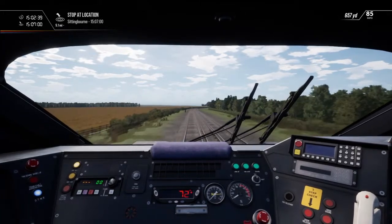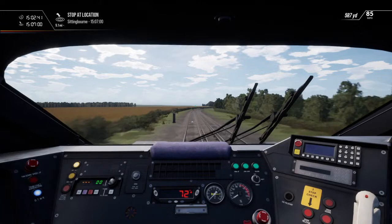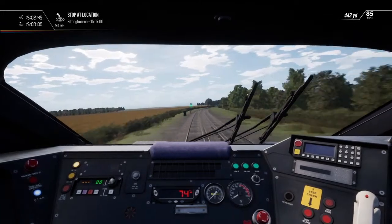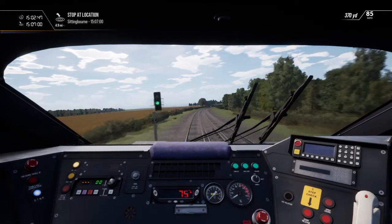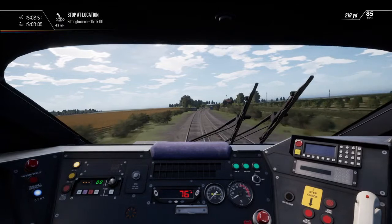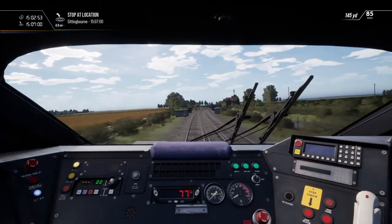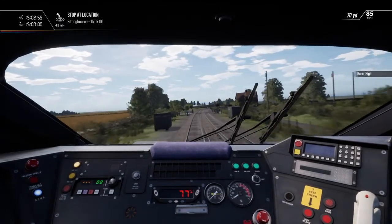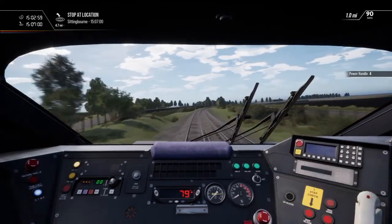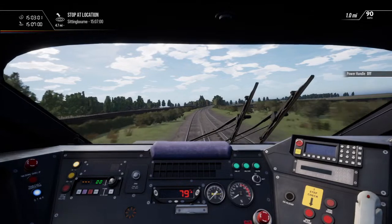So it'll take us about the time it took us to do that run in the 377. I don't think it'll take us that long to get to Ebbsfleet, to be honest. At most, it takes around the same length of time. I think I might actually have gone over the 75 a little sharpish. Yep.